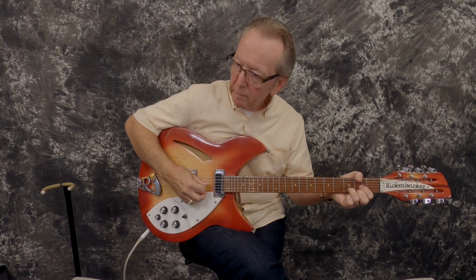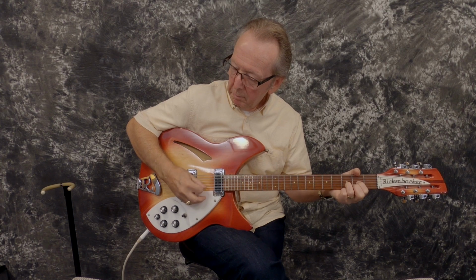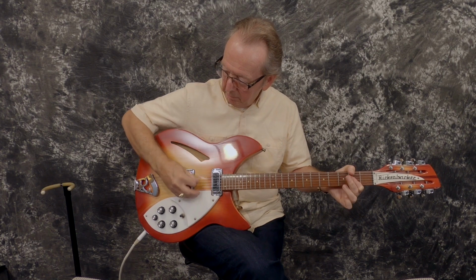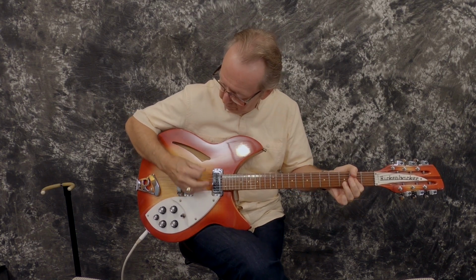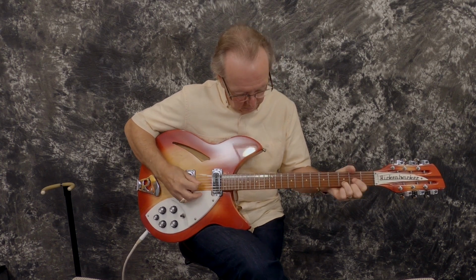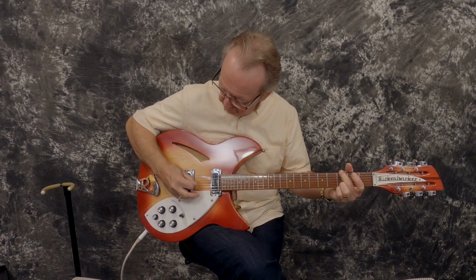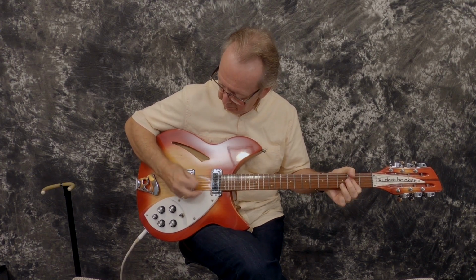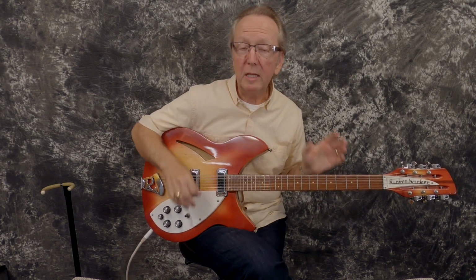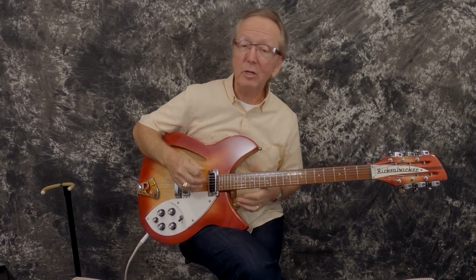Go to the middle position. That sounds great, but let's face it, when you play a Rickenbacker 12-string, you're going to be all the way to the back, of course. That's where you're going to get all the jangle.